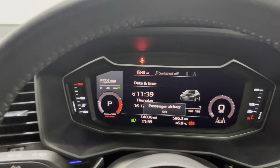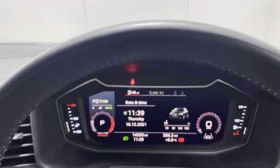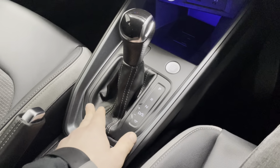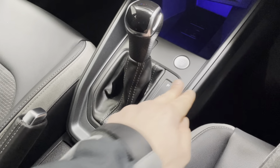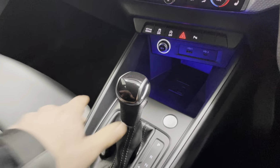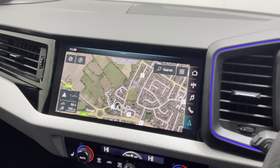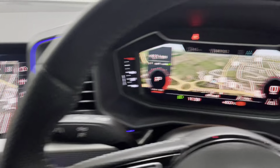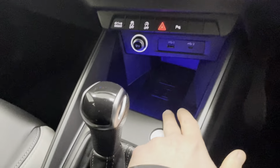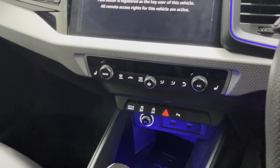Just start the vehicle up just to show you the exact mileage. 14,036 miles. No marks to the center console either. Sometimes it can be quite common to see a few little scratches around the gear knob, but again, not the case with this A1. So I'll just show you the car has the navigation that can be put onto the digital dash as well. Really nice feature to have. Car does have the wireless charging pad as well for your telephone. Great feature.